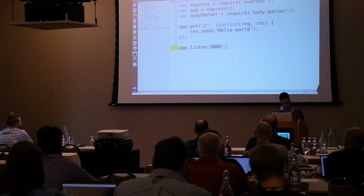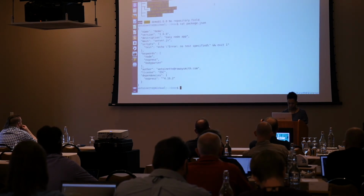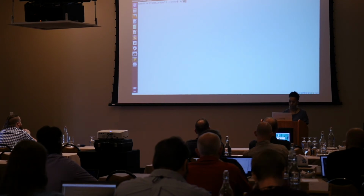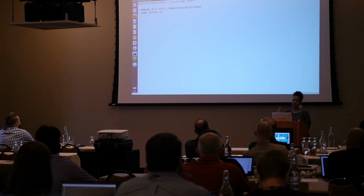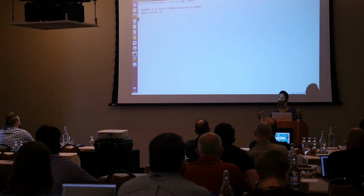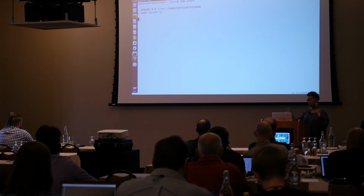So what we can do is go over to the terminal, and I'm just going to hit clear. I'm going to do npm start. Npm start will start our application. Now that we started it, remember that we're expecting it to listen on port 3000. It's going to assume localhost. Localhost is when you do local development. Typically, your websites are going to run on localhost.